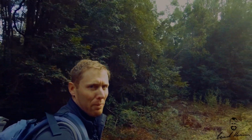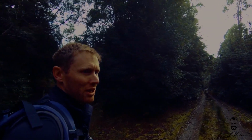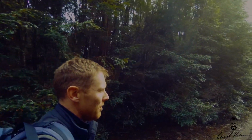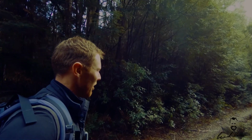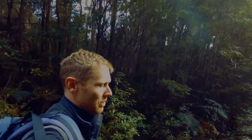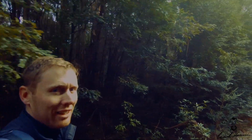Hey guys, I've just parked the car. I'm just walking down a really small forestry road here, and I'd say it's pretty disused. Obviously when I drive down here I'll scratch a lot of paint off my vehicle. So checking my notes, about another kilometre down this road I'm expected to find a bunch of ribbons just on the side of the track, which should take me down into some caves and a river system. So let's go and have a look and see if I can find it.